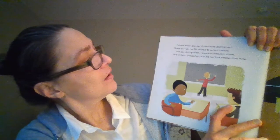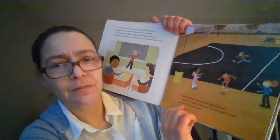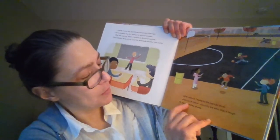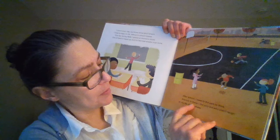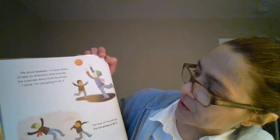One day during math, I glance at Antonio's shoes. One of them is taped up. His feet look smaller than mine. Ooh. After school, I head to the park to think. Antonio is there, the only kid who didn't laugh at my Mr. Alfie shoes. The only kid who didn't laugh. We shoot baskets. A loose piece of tape on Antonio's shoes smacks the concrete every time he jumps.